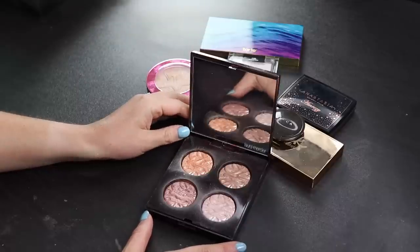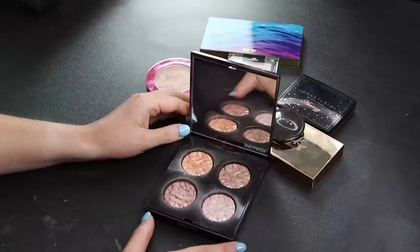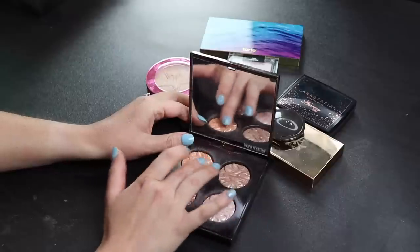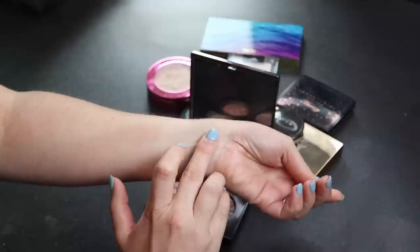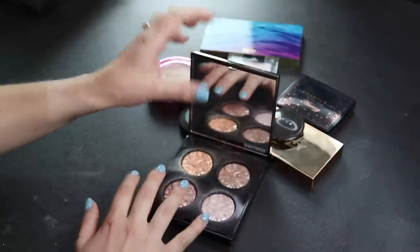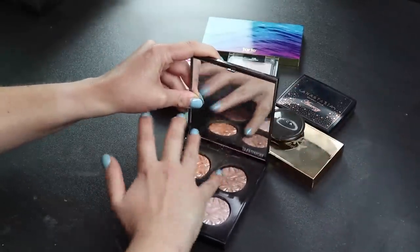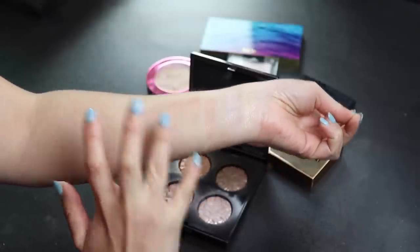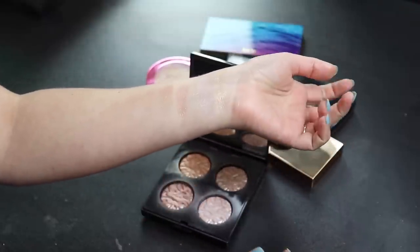The only colors that I can really use in this are the pink and also this one up here. So let me just swatch these two. As you can see, they're not really even that intense. I'll swatch the other two as well. This one I've used as a blush topper before, and it's pretty, but this palette is just very lackluster.